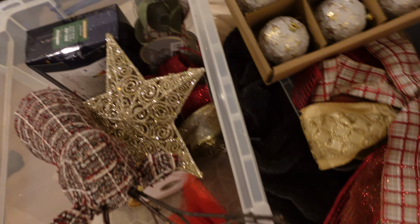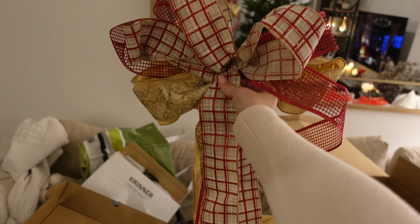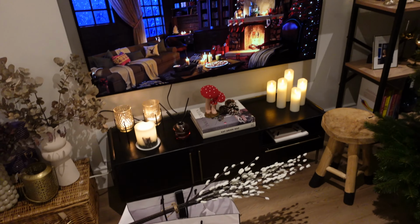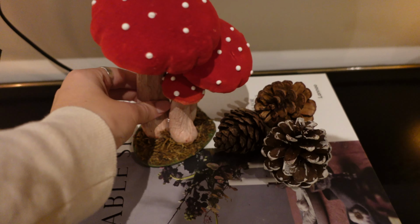Every year I put a bow on the top, and actually I kept this massive bow from last year, so that'll probably go on. And then, honestly, there's just a lot of mess that we have to sort out. I've already put out a couple of bits. I think this mushroom is so cute.